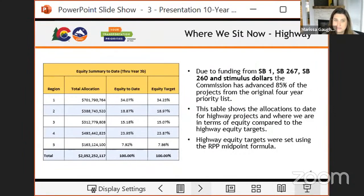So to date, we funded the first 3 years of the 10-year plan. I'm going to start on the highway side. Looking at all the funding that we've received from Senate Bill 1, Senate Bill 267, and most recently Senate Bill 260, plus some federal stimulus dollars that came in during that time, we've been able to advance 85% of the projects from our original four-year list. So that's really exciting. And we have been tracking that spending against our equity targets.